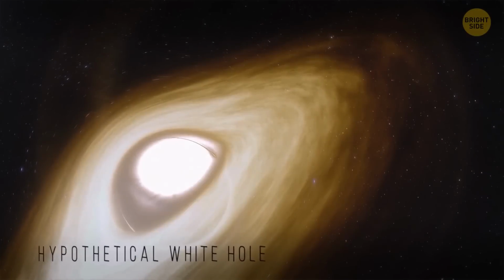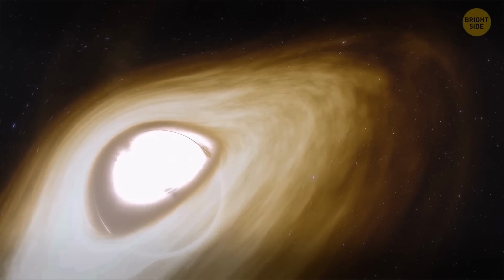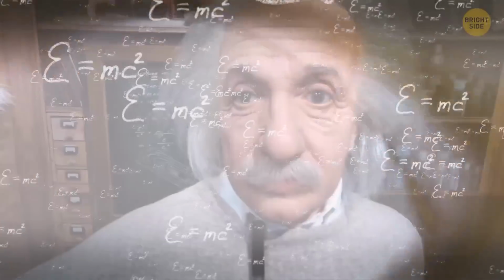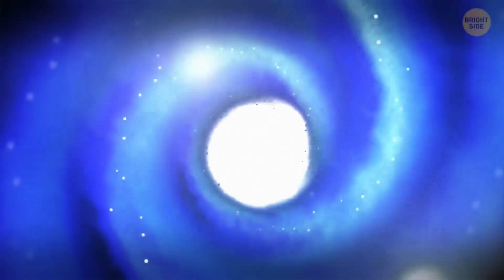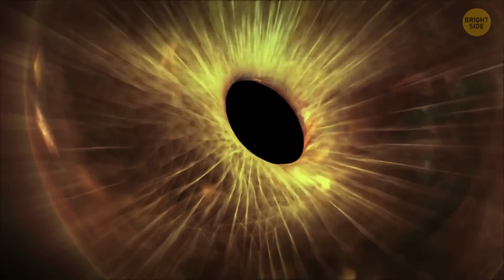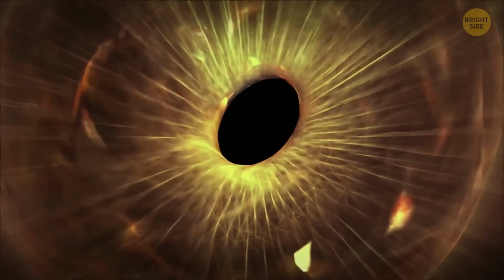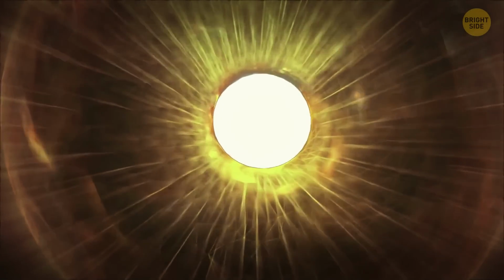A hypothetical white hole is a bizarre space object that is the opposite of a black hole. It's intensely bright and was first mentioned by Einstein in his theory of gravity. Most often, scientists talk about white holes in the context of wormholes. There's a theory that a black hole is like some sort of entry point to a tunnel that takes you through space and time. In this case, a white hole might be an exit located somewhere else in the universe.